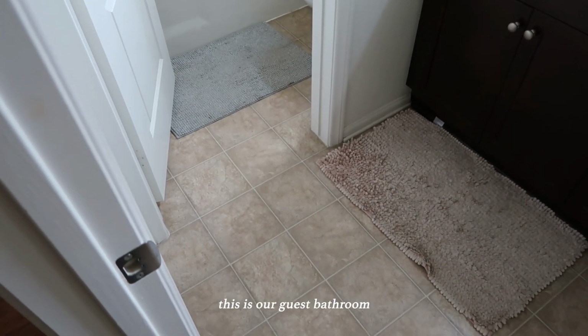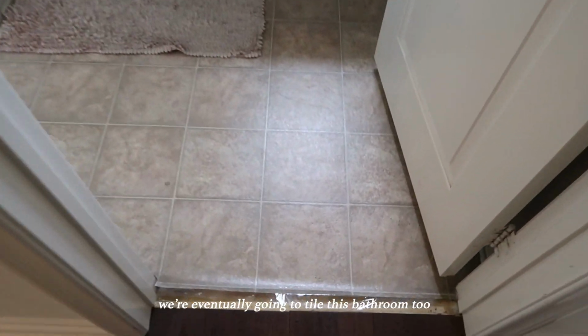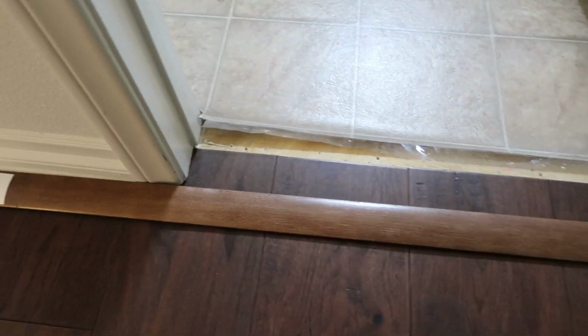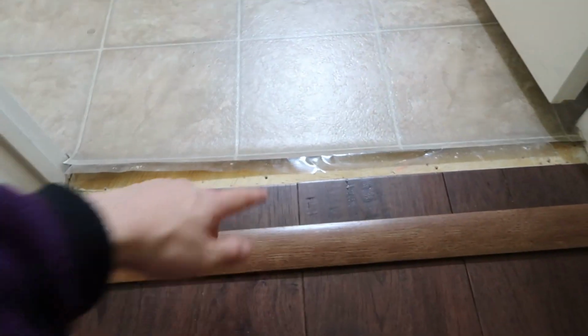This will be eventually. This is what the laundry room looked like before. Had this like vinyl stuff. I have just enough of this spacer to last me for this transition piece.